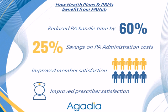So what does it all mean? We can reduce the handle time of a prior authorization by 60%. A great deal of the handle time of a prior authorization is that manual process: looking up eligibility, looking at another system to find out what claims the patient has in history, generating letters, moving work, emailing folks. So 60% of the labor and time is removed from the process of handling a prior authorization using PA Hub, which leads to a 25% savings in administration costs.